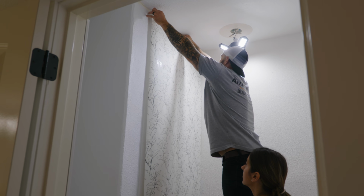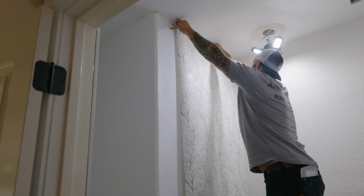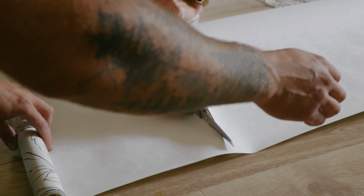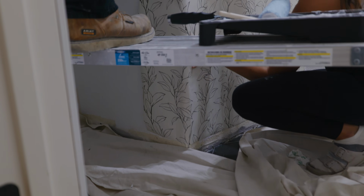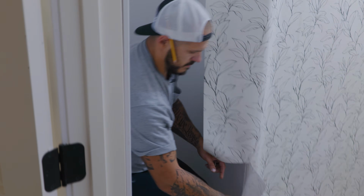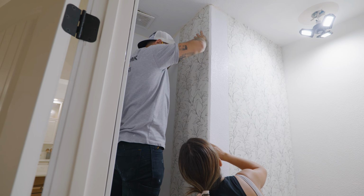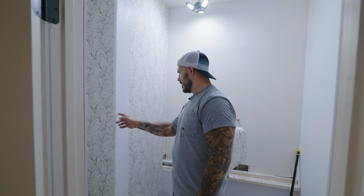Do I overlap the paper? It says, yeah, the best way is to do a little bit of an overlap. Some wallpapering expert is gonna give us a bunch of crap for this. Extremely frustrating. The texture does not help. I wish that I knew that you shouldn't apply it with texture. It's recommended not to, because I wouldn't have sprayed it.